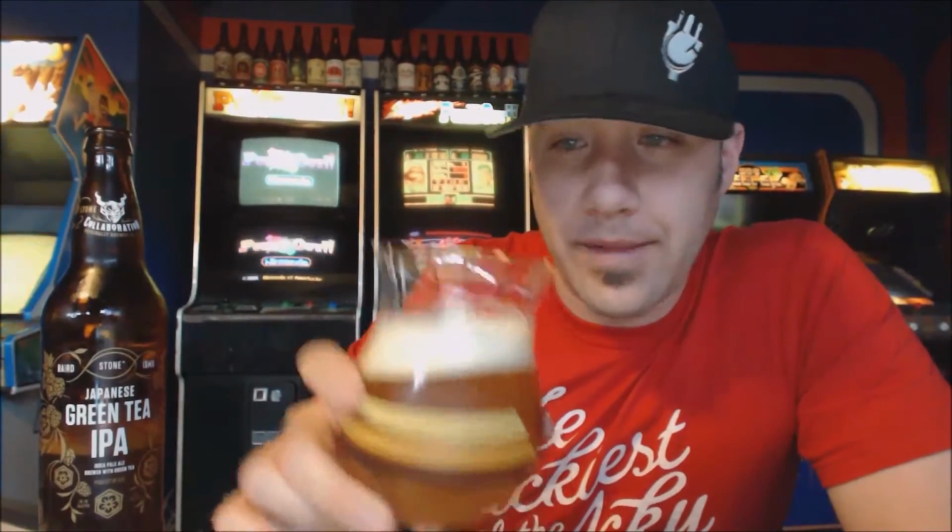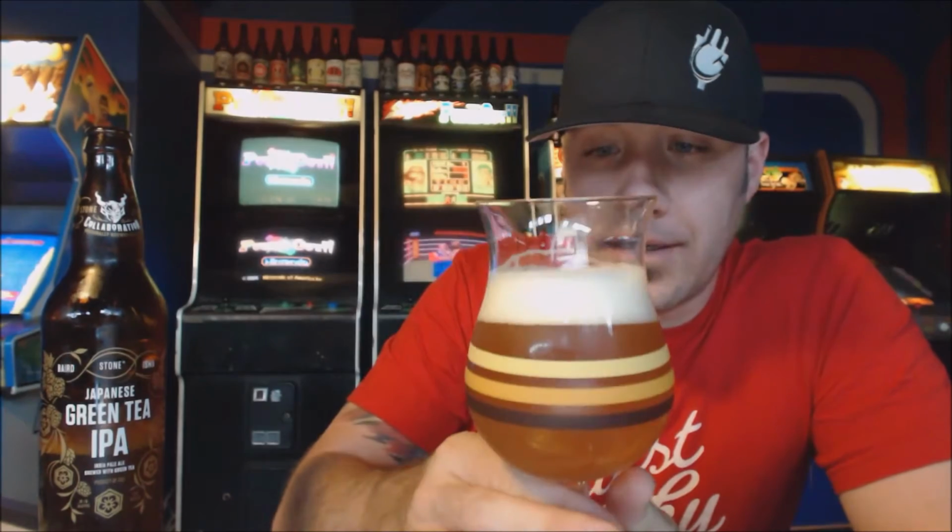Finger and a half, super tight white bubbles on the edge of the glass. There's some bigger bubbles in the middle of that, but it's got that kind of tangerine looking color. Looks great in the glass, so let's get the old nose on it.